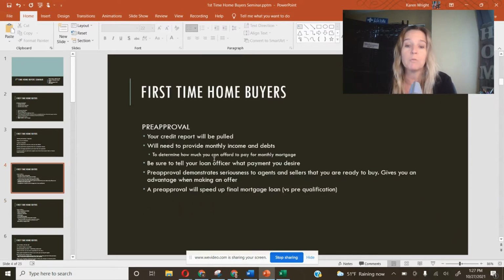Then, a pre-approval will speed up the final mortgage loan as well. And we're talking versus a pre-qualification, because some of those details have already been pulled and the lender has verification for it, whereas a pre-qual is all just what's said, and everything still needs to be verified.